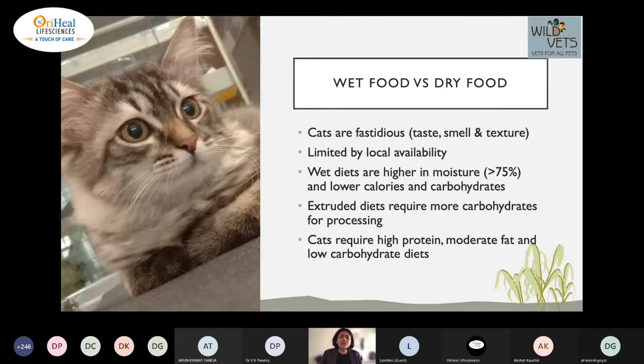Okay. Very often clients will come and ask you, or ask you on the phone, look, should we feed wet food, which is the food in pouches, or should we feed dry food, which is the small kibble that comes in the packets? Cats are very fastidious. They don't like change. And they are choosy not only about taste, but also about smell and texture. This makes changes very difficult.